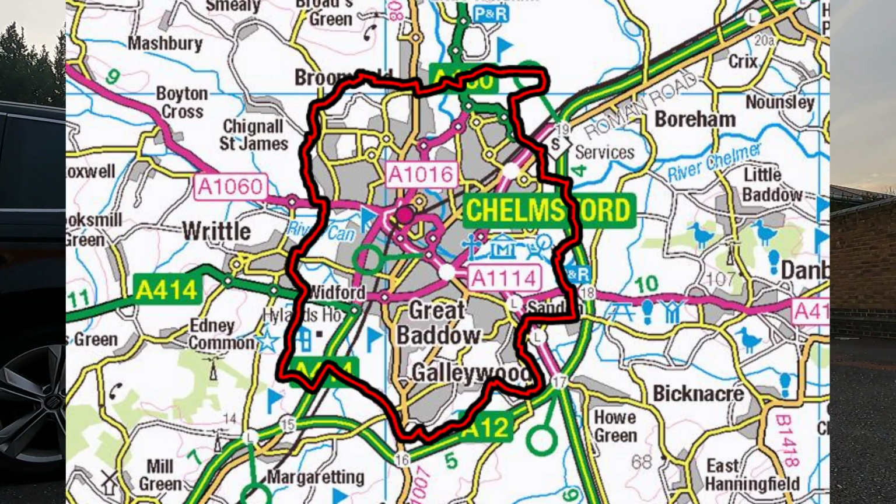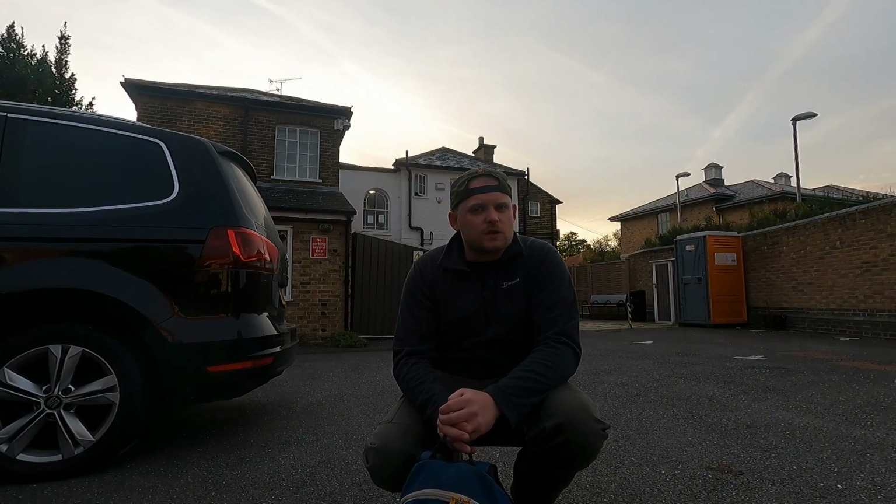So the trail I'm going on is the Chelmsford Centenary Walk. It's round about 20 miles and just follows the outskirts of Chelmsford. It's in sort of memory of Queen Elizabeth, I think. I'll double check that. And something to do with 100 years. I've got some more information on that actually, so I will read that to you shortly.